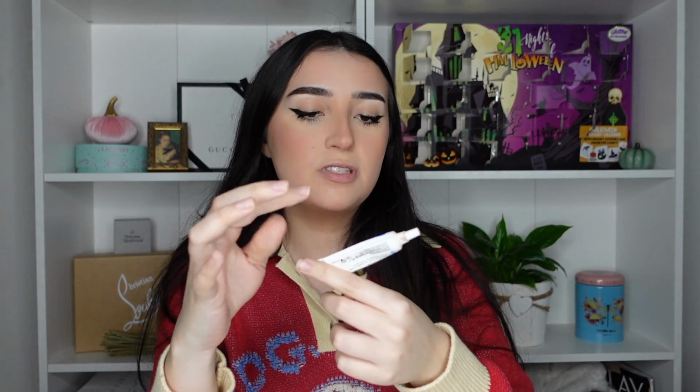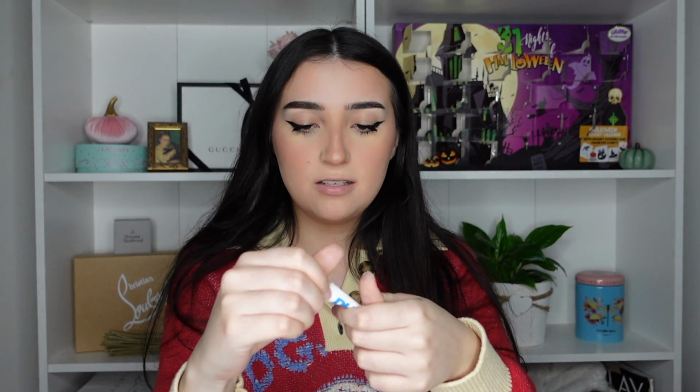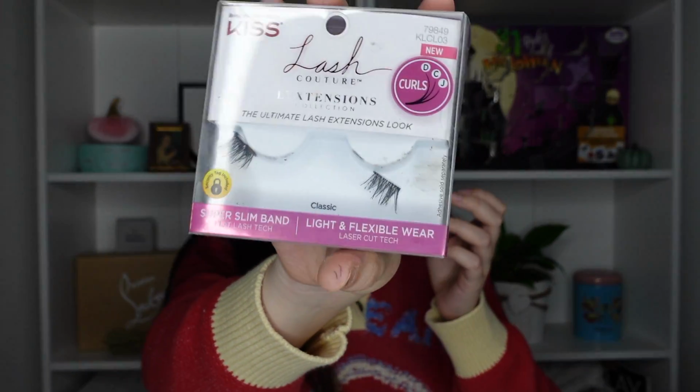We're just gonna pop on some little eyelashes, and I do use the Duo adhesive. Why did I call it adhesive? Eyelash glue? Okay, this is gonna look interesting. I used the Lash Couture Luxe Extensions in Classic. As you can tell, those are the remains of the lashes because I cut them.